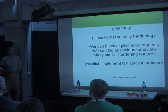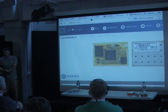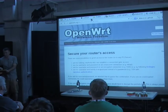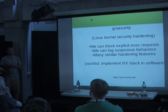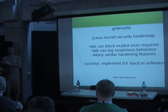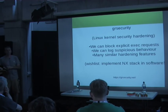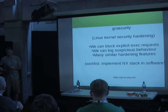Basically, there's a thing called grsecurity, which is a massive patch that a bunch of guys wrote, at grsecurity.net. It adds a large number of security mitigations to the Linux kernel, and it will help support systems that don't necessarily support some of them out of the box. You can use it to do stuff like blocking programs that try to allocate data and make it executable when they're not supposed to. You can log behavior like programs mounting things when they shouldn't, and various other features. I would like them to implement NX for the stack protection in software, but they haven't. It's not supported on MIPS, unfortunately.